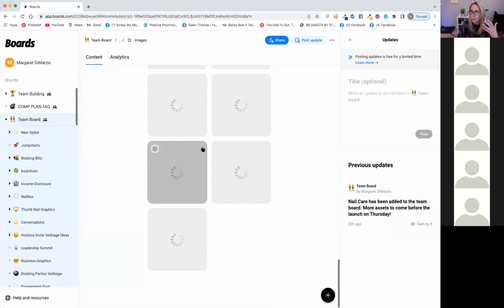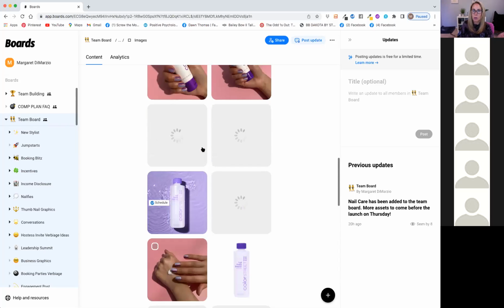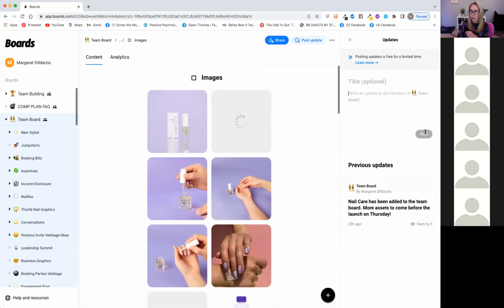So I wanted to let my team know that, hey, we added all the images to the boards app. So I put in here that the nail care has been added to the team board and we're asked to come for the launch. So 8 people saw this, right? They get a notification when I put a post update here. I type whatever I want and I just hit post and then they get the update.